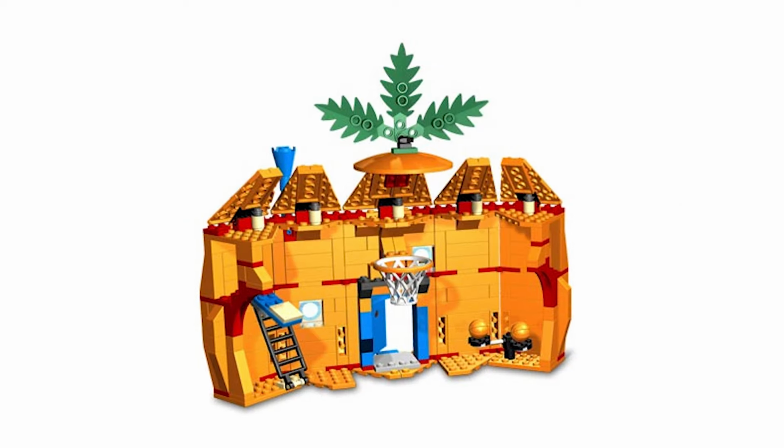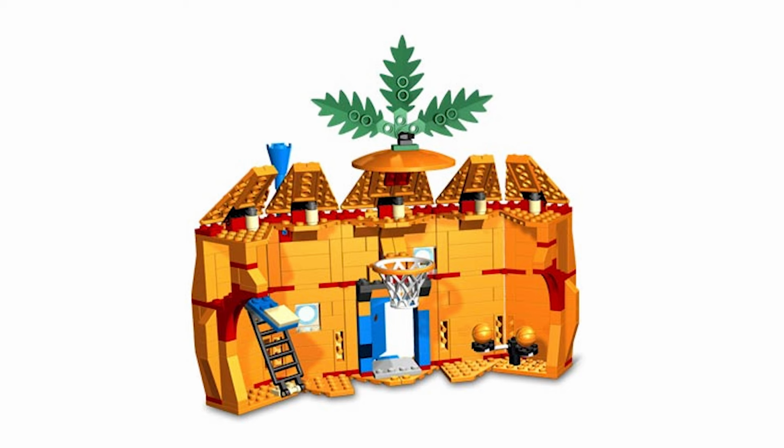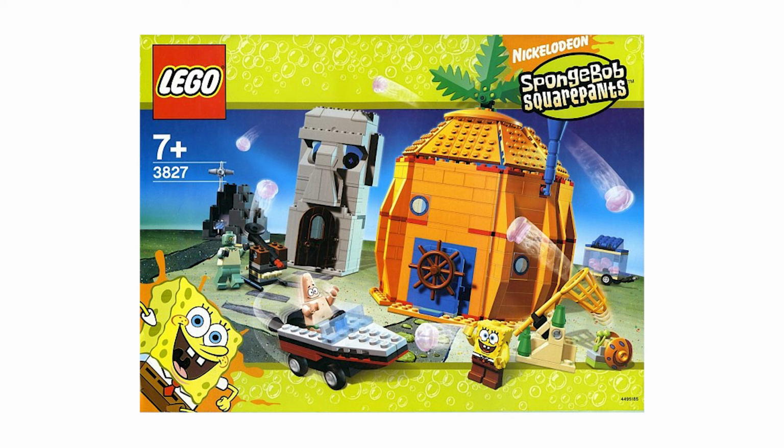There's a reason this set is now worth over $500 sealed. It is just that good looking and is by far the most iconic thing from SpongeBob as a TV show. I can't think of any one set from this theme that better represents the cartoon, which is why this had to come in first place on my list.